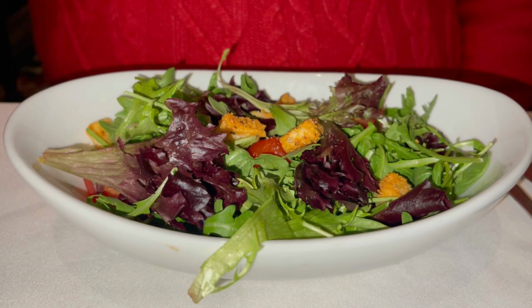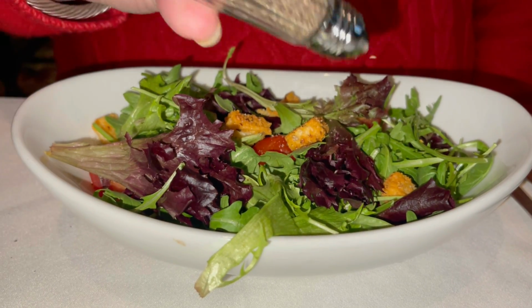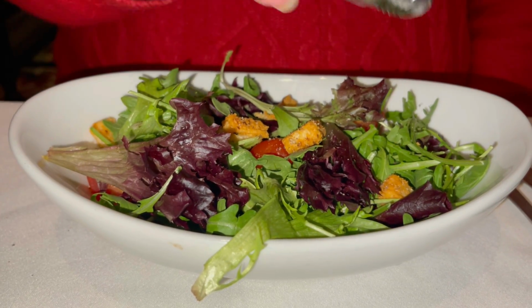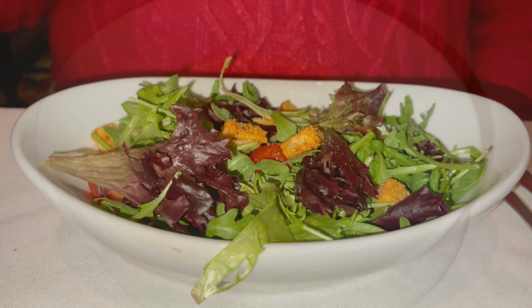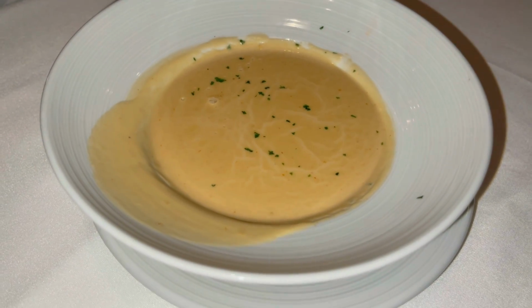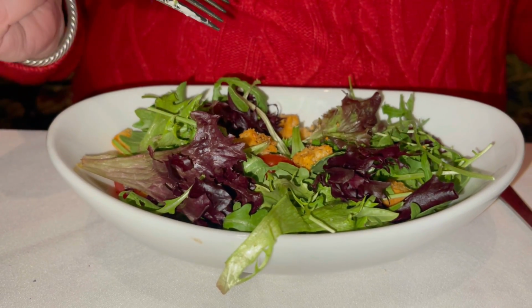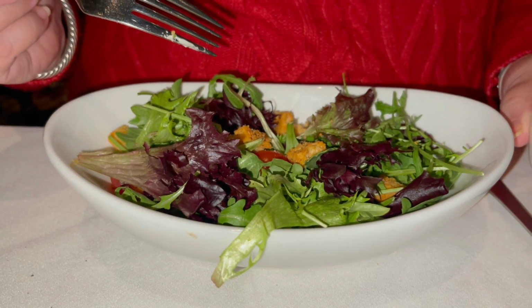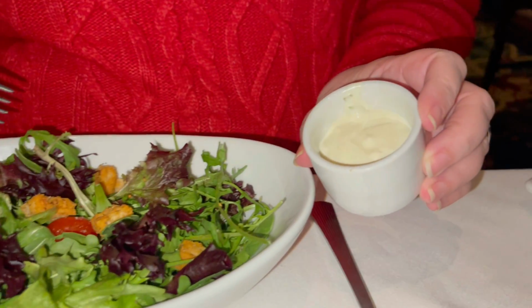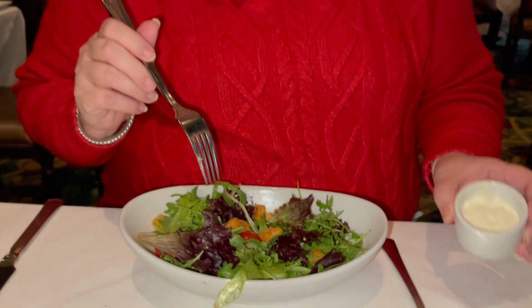But it's delicious. Cindy got a regular house salad for her side. They actually call it a steakhouse salad here, which is an appropriate name, we're in a steakhouse. And for my side this evening, I decided to try the lobster bisque soup. My salad looks so delicious. I don't normally use dressing, but I did get a side of dressing, and this is a lemon basil because I love basil so much. I thought I'd get it, so I might try that in a little bit.